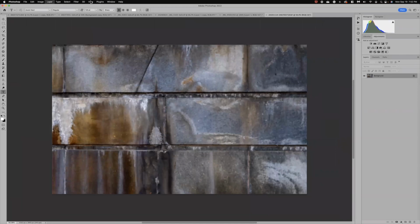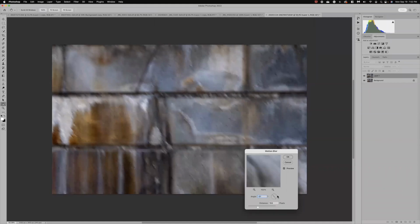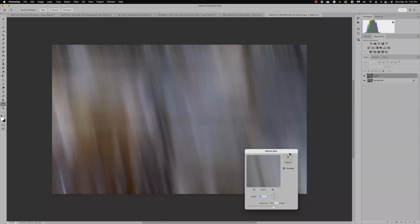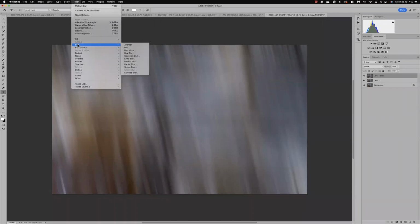And then this one I did multiple ways. So you could also do a motion blur. With a motion blur, you can do different directions. So that can be really interesting. And you can also kind of like it like that. You can apply multiple. So let's say, oh, I like it like that. Let's do that one. And then I'm going to duplicate that, and I'm going to do another blur. So you can just kind of play with them and keep adding them.